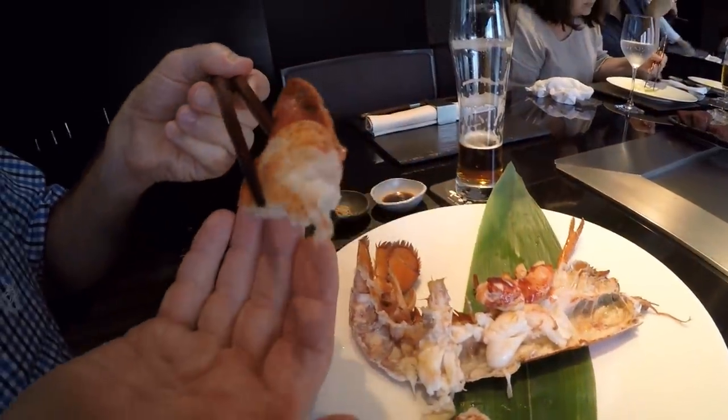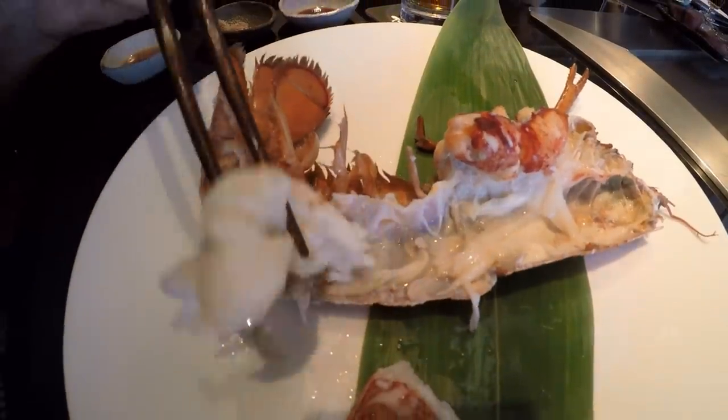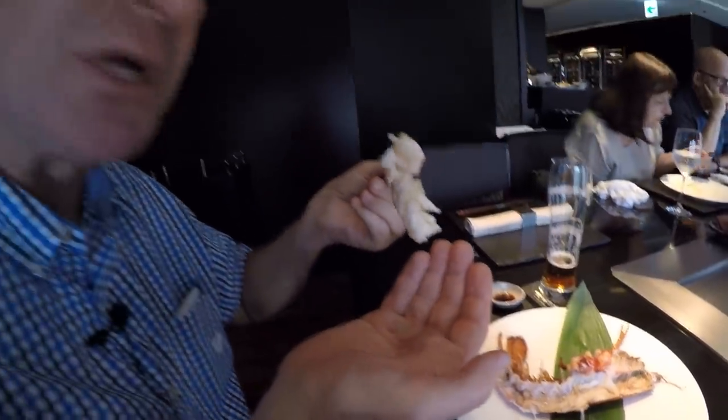Okay, so this is gonna be the toughest meat. Claw's always the toughest. It is a bit different than lobster though. Similar but different. That is tasty. Really tasty. I think it's just simple. There's just a little bit of salt on it. That's all it needs. Doesn't need any butter or anything. Oh, so meaty.